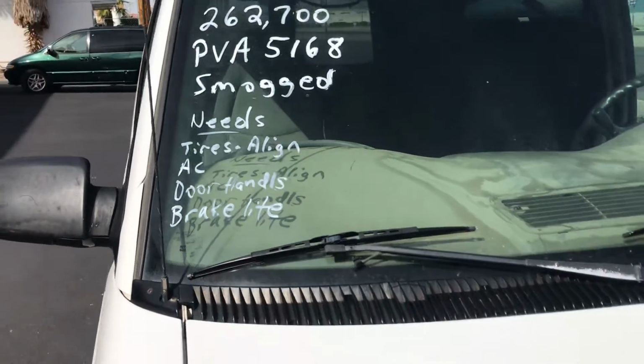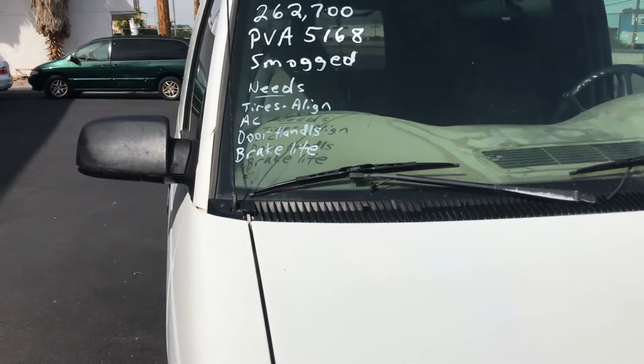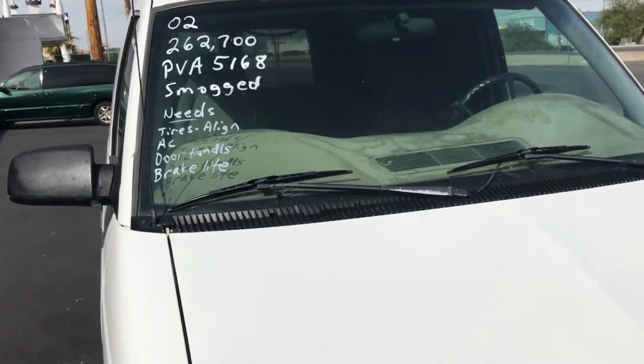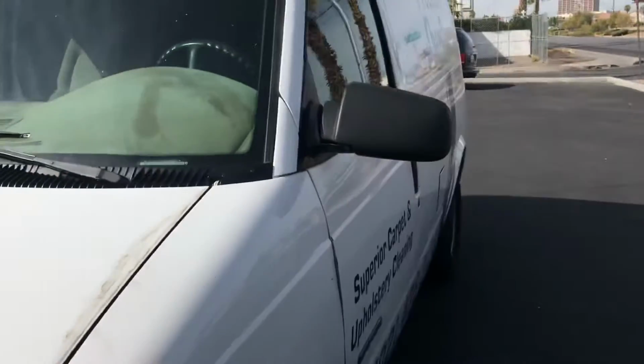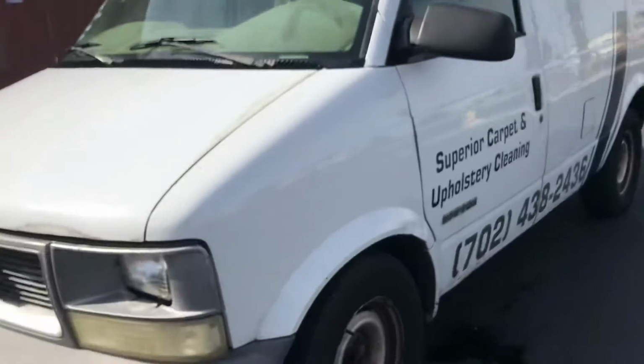It's got 262,000 miles on it. The tires need alignment, so the front tires are a little worn out on the inside. The AC isn't currently working, and there are some door handle issues, but we'll go over that as we're walking the van. But as you can see, it's in pretty good shape.